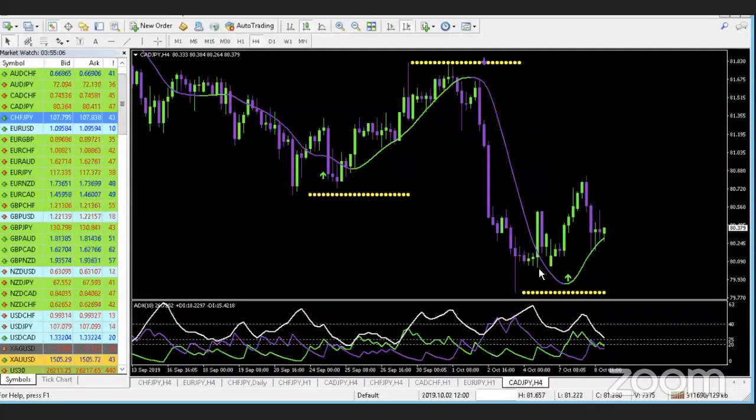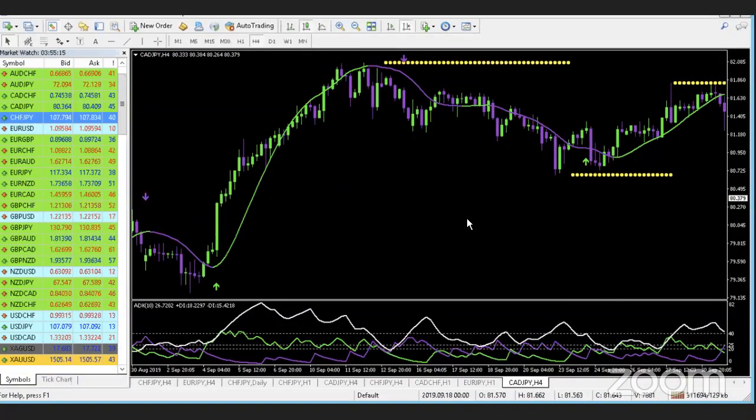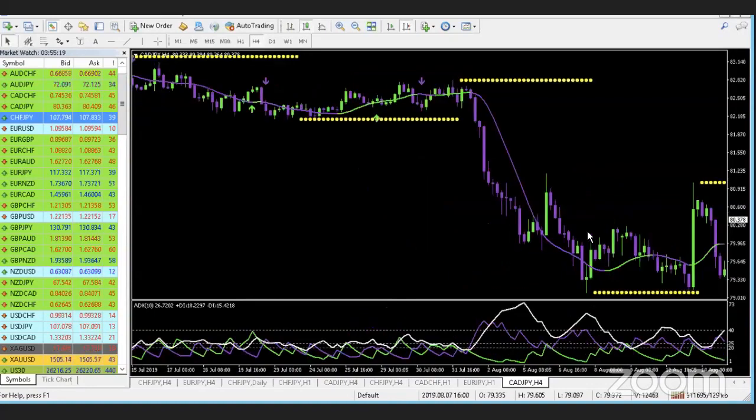So as of right now, we have literally 4 things on this chart, 5 including candles. What if this is all we traded with? That's it. Nothing else.